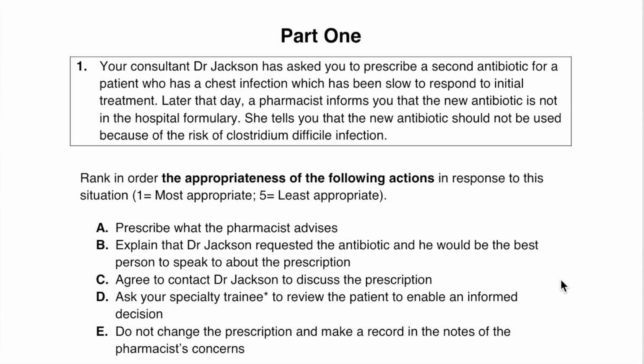The second type of question is an MCQ, and that's where you pick the 3 best options out of 8. There are 20 MCQ questions. Finally, you've got ranking questions where you pick the most appropriate and you go down to the least appropriate thing. And there are 37 ranking questions. So the rating questions have up to 32 marks up for grabs. The MCQ questions make up 12 marks per scenario, and the ranking questions are also 20 marks.